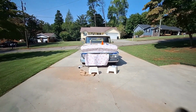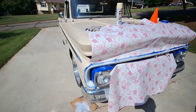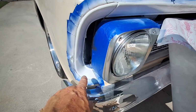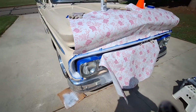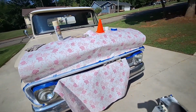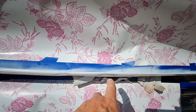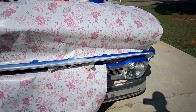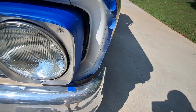Okay, guys, I think I got it painted. I don't think I messed up too much. I'm going to let it dry for just a few minutes before I pull the tape off. And then when it's good and dry, I'll put some patina on it in these spots where it was already at to begin with. And I'll make it look the best I can.